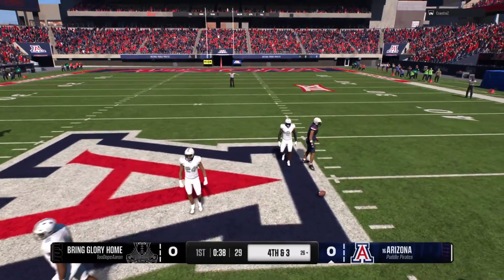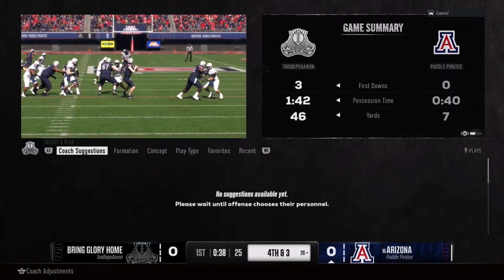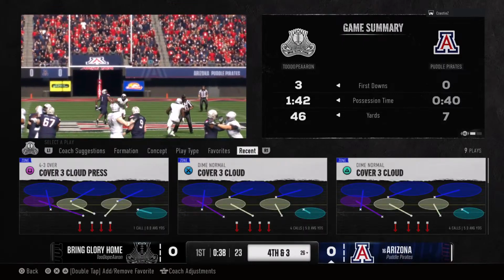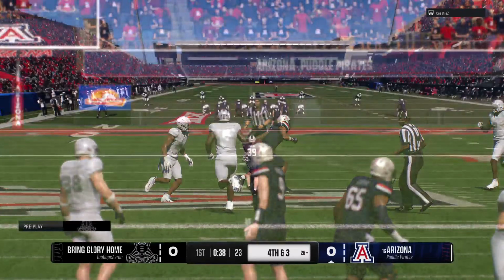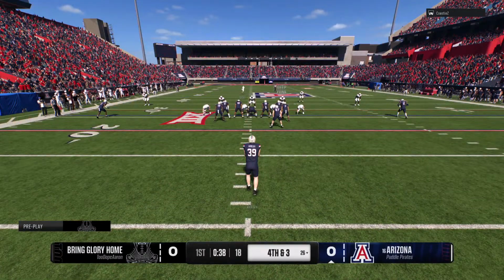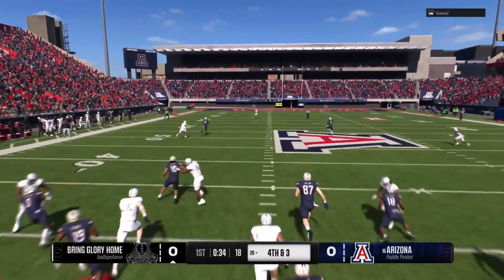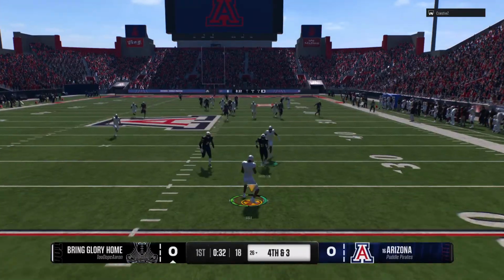And that's incomplete. A defender all over him, knocked the ball to the ground. 4th down coming up. Defense did a great job. 3rd and short on the opponent's side of the field, they're expecting a quick throw. Everybody dug their heels into the ground. They're able to break on the ball and force the incompletion. 4th down, and the punt team sends it the other way.